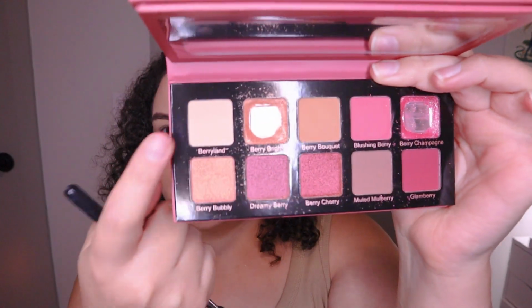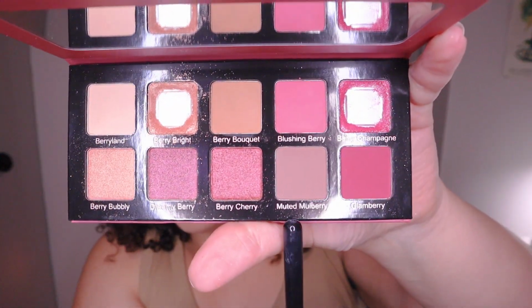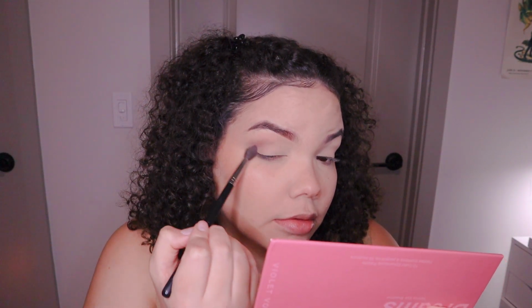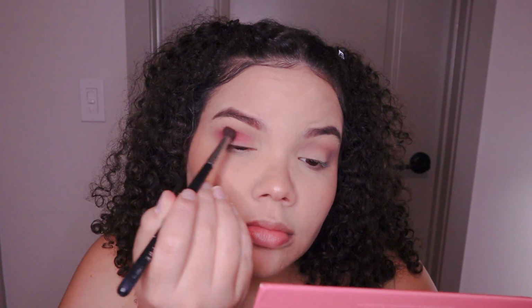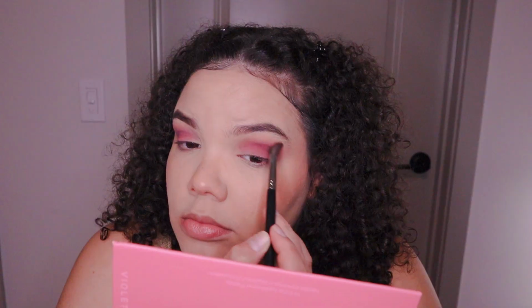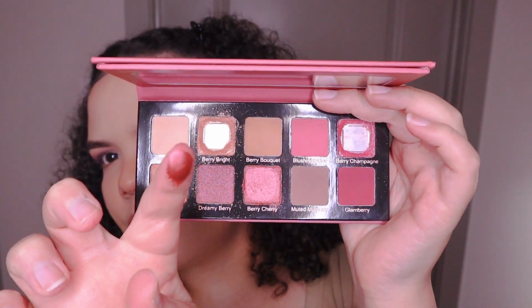Okay guys, so let's try out the palette. So I'm going to start with Veryland, and I'm gonna put that color all over my lid. Now I'm gonna go in with Muted Mulberry. Wow, that's a really pretty color. Oh, look at that color. It's really pretty. Now we're gonna go into Glamberry, and I'm gonna try out this color right here. Now I'm gonna go with Very Sherry right here. This is so pretty.